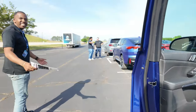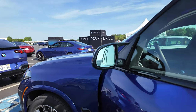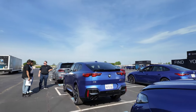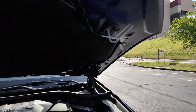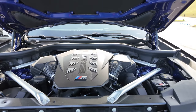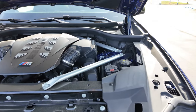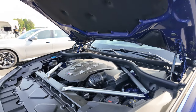I was driving a sedan right here. Yeah, pretty much. You got a higher sedan. But these two, I like these two. This one to me was the biggest surprise. I'm gonna pop the hood. Oh, it was a V8. I think that means V8. Twin turbo V8.